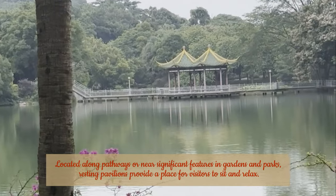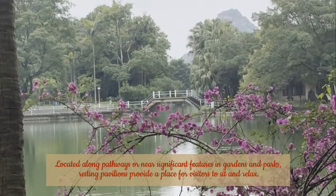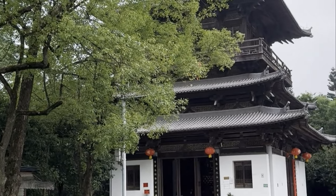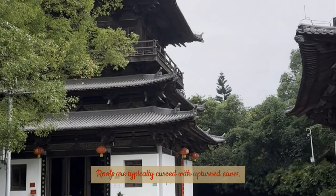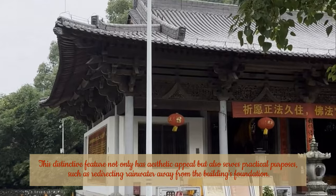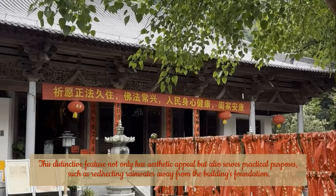Located along pathways or near significant features in gardens and parks, resting pavilions provide a place for visitors to sit and relax. Roofs are typically curved with upturned eaves. This distinctive feature not only has aesthetic appeal, but also serves practical purposes, such as redirecting rainwater away from the building's foundation.